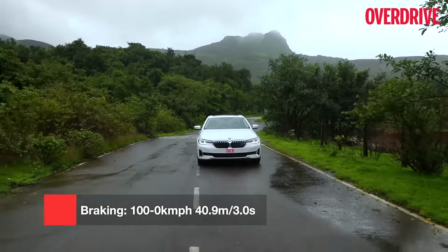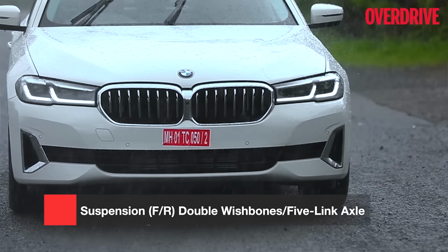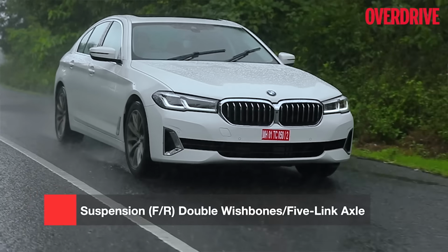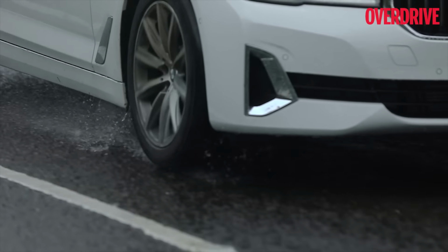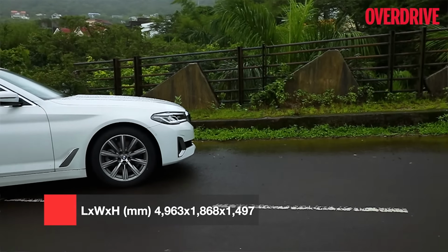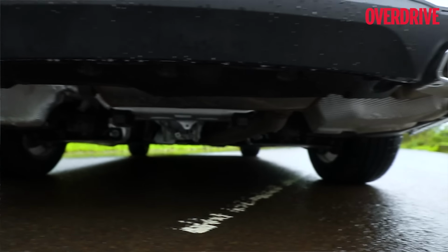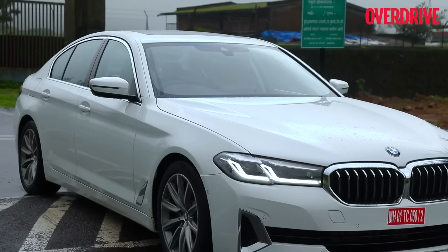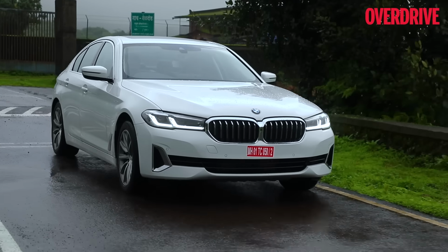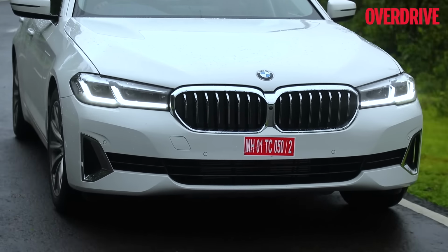Now the 5 Series isn't fitted with air suspension, but the standard BMW setup of a 5-link axle up front and a multi-link at the rear really does work very well. It gives the 5 Series the kind of compliance that you would expect from an air setup, but without the potential downside of thudding over speed breakers and maybe that slightly extra rebound that you get over speed breakers like we saw in the 6 Series GT, which does have air suspension as standard.